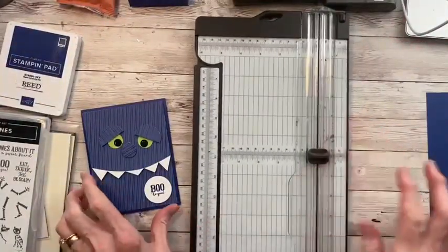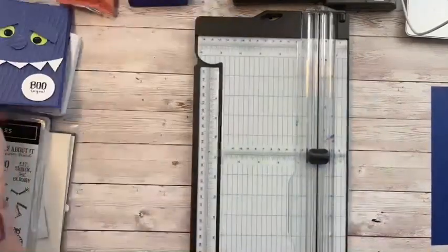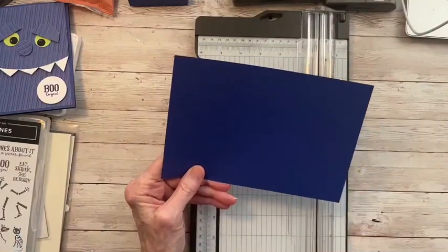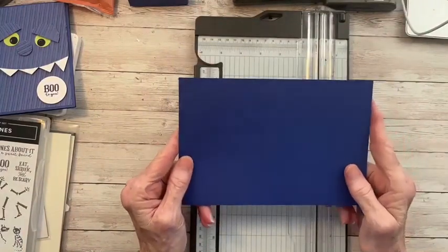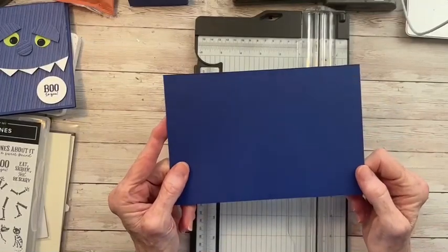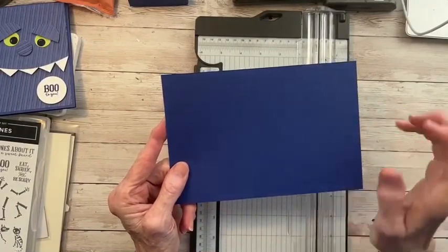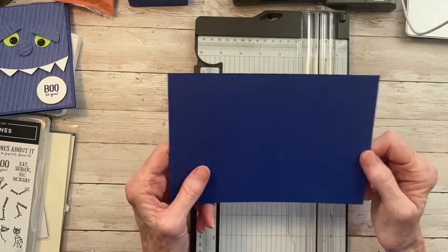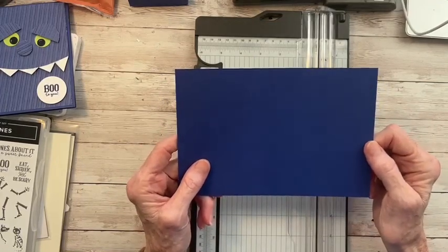All right, let's go ahead and get started. Let's make the box first. We're going to start with a piece of Starry Sky cardstock. I love this color. This is a great color for Halloween, that dark midnight blue sky. I just love that. So I've been using this for a lot of my projects.